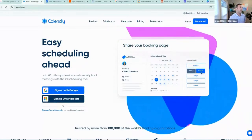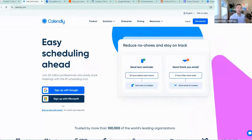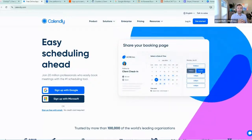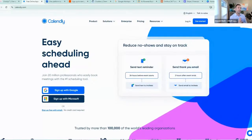So we love this easy to use interface, very customizable, and it integrates very well with Zoom, which we're going to talk about next, and ClickUp. I would say again, another con of Calendly is there's a little bit of a learning curve at the very beginning.